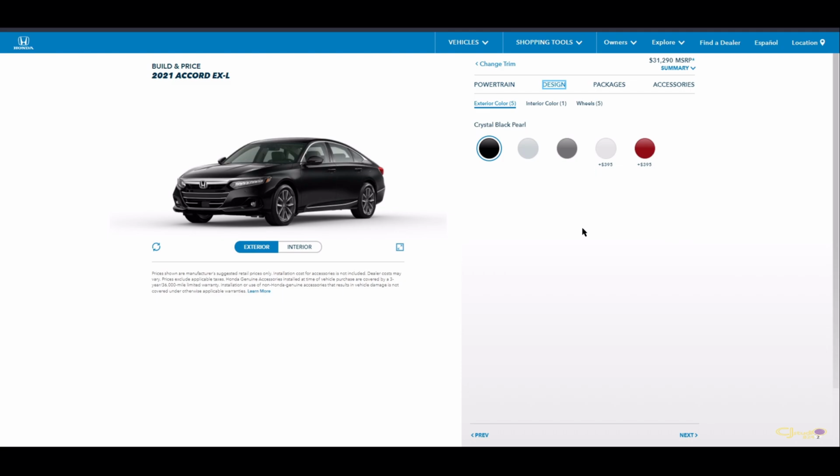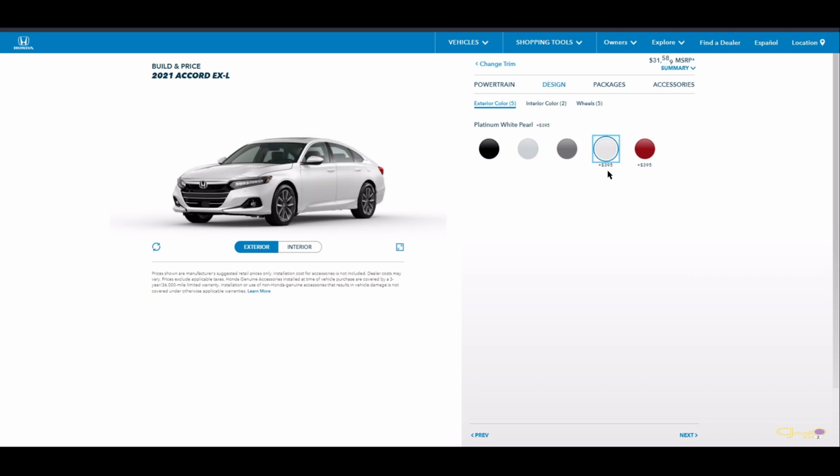Now, colors. This can be a very important factor, especially if you are considering resale. Most of the popular colors are black. There's white as well, but as you see, there's a $395 charge because I believe this isn't just white, it's some sort of pearl white. So that's why the upcharge. And there's of course the red.